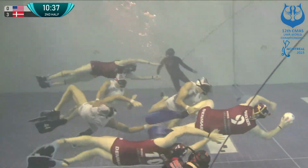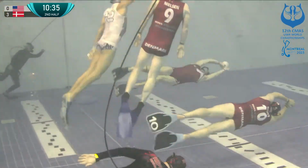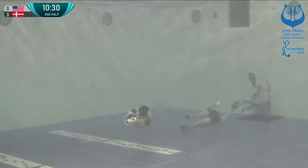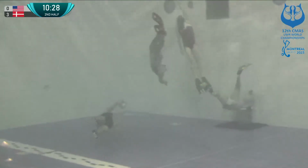Denmark recovering the ball, adding 1, 2 players, 3 players to the... There is a really fast swimming across to the USA basket. It's going to be a 2-on-1.